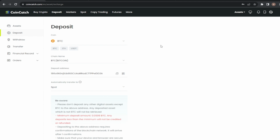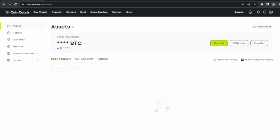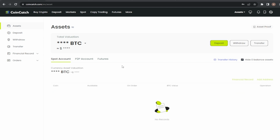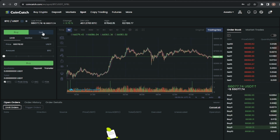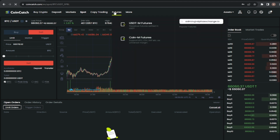So after you go and make that deposit, we're going to go here to assets, and we're going to wait here until we see our deposit come through. It takes a little bit of time, right? After you do that, we're going to go to spot. Let's say you have Bitcoin, okay? You want to come over here to spot, and you're going to want to sell it for USDT, okay? When you sell that Bitcoin for USDT, then from there, we're going to go over to futures trading.